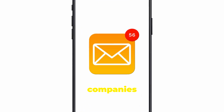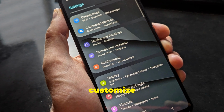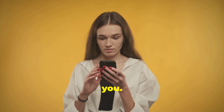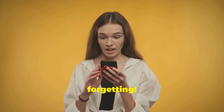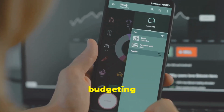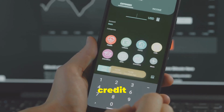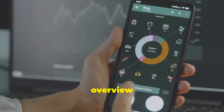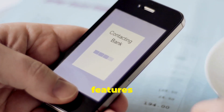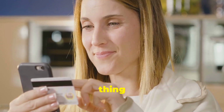Most banks and credit card companies offer free email or text message alerts that remind you when a payment is due. You can customize these alerts to your liking, choosing the frequency and delivery method that works best for you. No more excuses about forgetting. And if you're really serious about staying on top of your finances, consider using a budgeting app like Mint or Personal Capital. These apps connect to your bank accounts and credit cards, giving you a comprehensive overview of your spending and upcoming bills. They also have built-in payment reminder features that can send you notifications well in advance of your due dates.